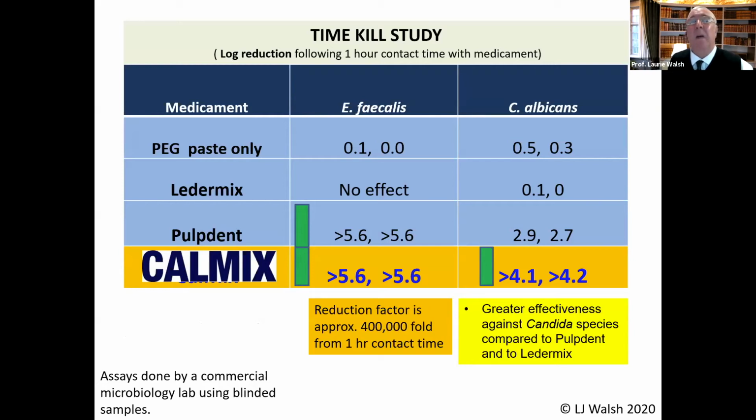So the maximum possible kill that could be recorded was a log kill of 5.6, which was seen with Calmix and also with Pulp Dent for E. faecalis. But the really neat thing was the killing of Candida albicans, which is a really tough nut. And that was better by more than one log, so more than 10 times better than for a conventional calcium hydroxide material. This test was not undertaken, by the way, by myself. It was done using a blind analysis in a commercial laboratory.